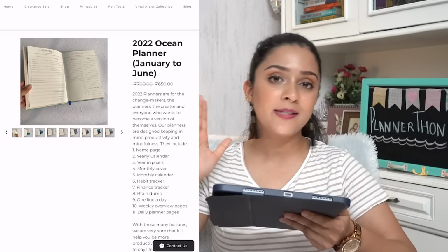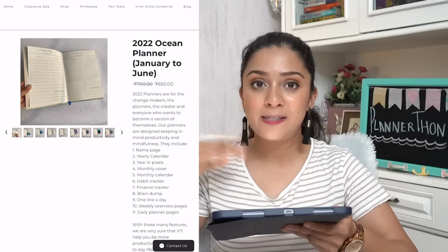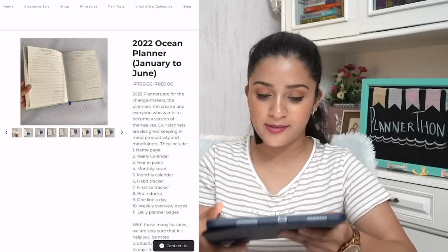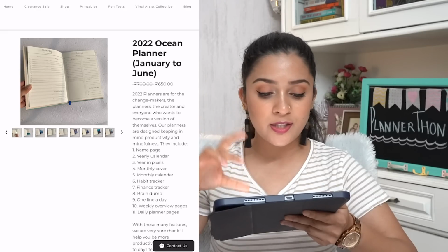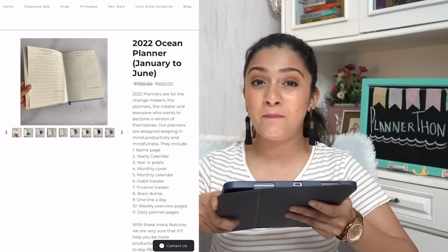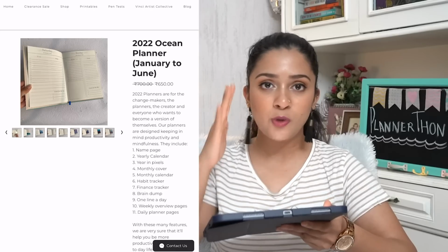Now I understand why it's a 6-month planner, because they have daily spreads, not just a weekly spread, which is what we have seen in most of the planners, right? This is a daily spread planner, so you can see Saturday there's a to-do section, there's a notes section, and goals for the day section. So very specific, very practical, to the point. This is going to really help you take action and just focus on the task at hand.